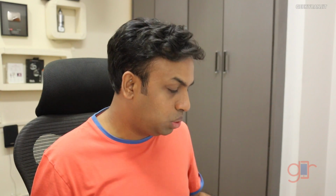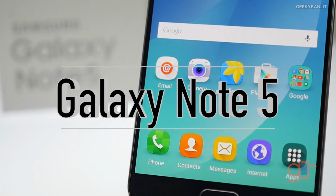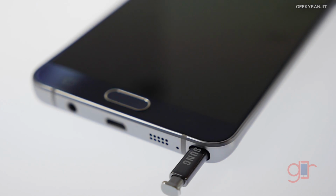Now, let's move to the 2nd position. For the 2nd position, I would select the Samsung Galaxy Note 5. It's an excellent device. Again, the Note form factor has now changed. It's completely made of metal and glass, so it actually looks very premium in the hand.